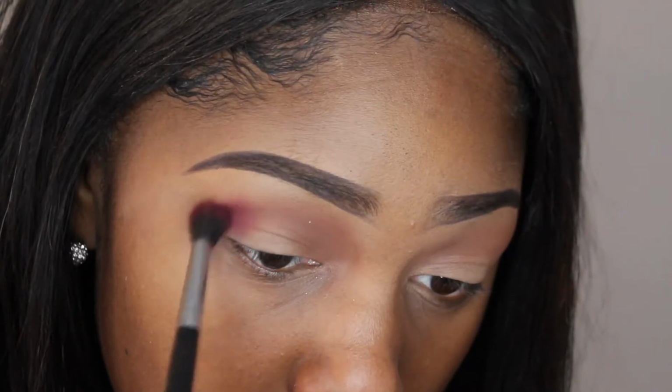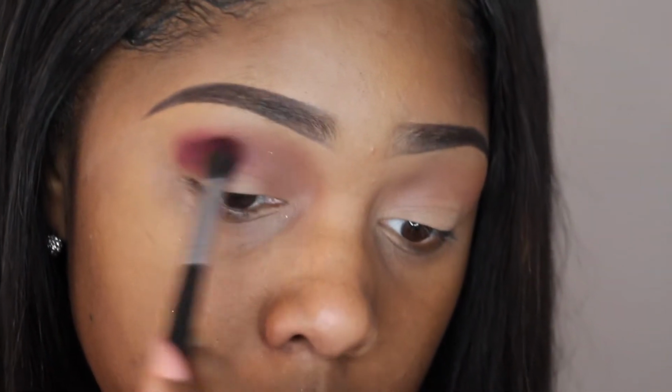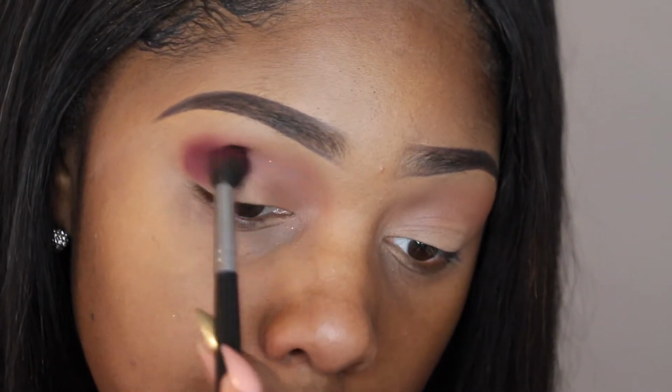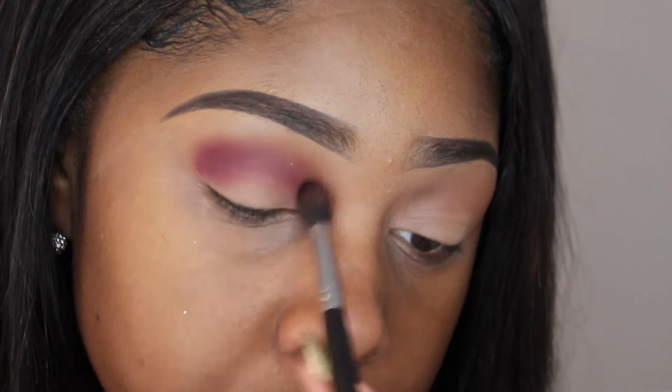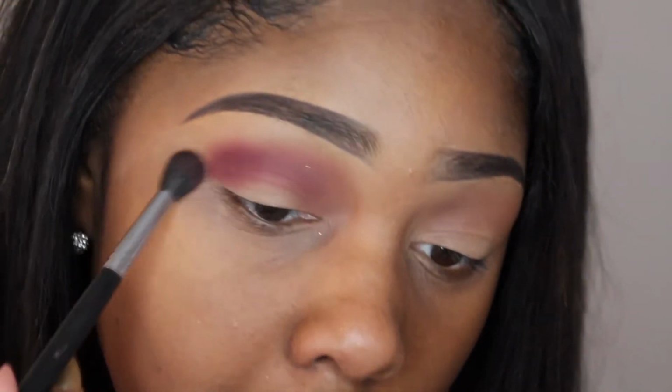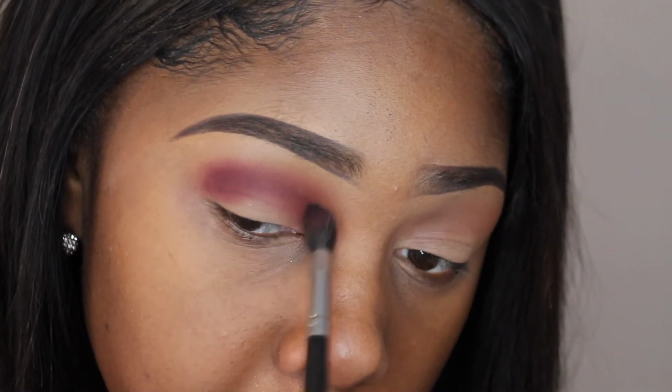I love the 35C palette because the colors are intense. They do stain your eyes though, so don't be worried if you still see some pink and purples after you wash your face. I washed my face like 3-4 times and it was still there. It's cool. We do anything for the look, right?